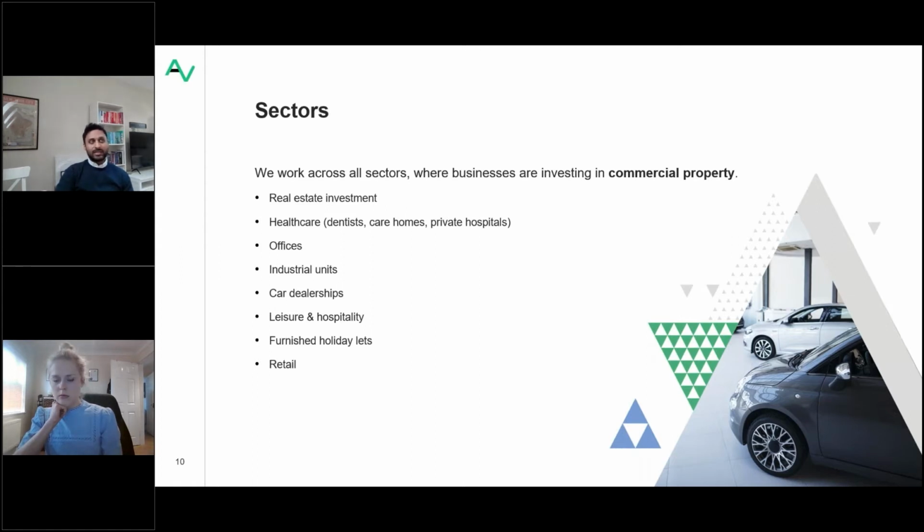What we tend to find is that the work that we do is attracted to businesses or sectors that have a relatively heavy commercial property portfolio and where costs are being incurred on that portfolio on a regular basis. So I have a number of care home clients that are either acquiring or refurbishing, maintaining their portfolio of homes on a regular basis.